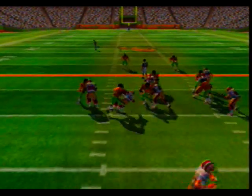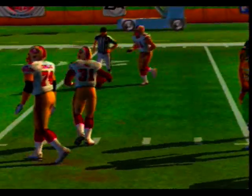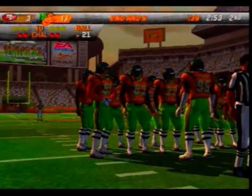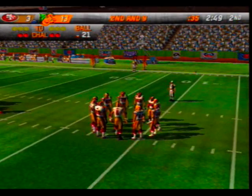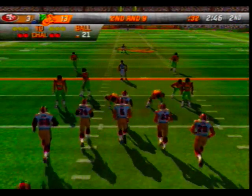Oh, the lone back gets the ball. Number 95 comes up to make the play at the 21. They might not be busting off big gains, but those linemen are really working hard down there. Ball on their own 21.